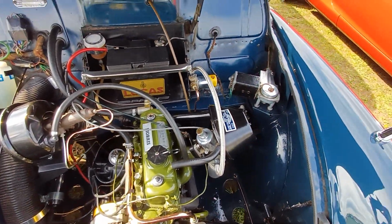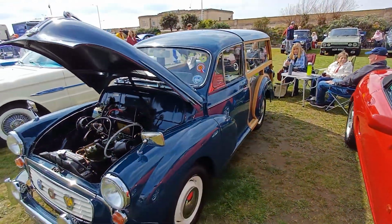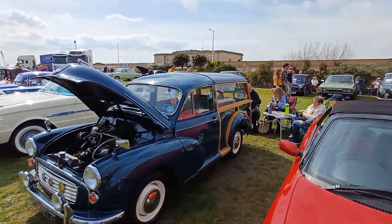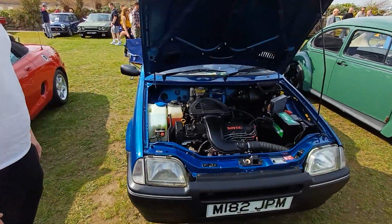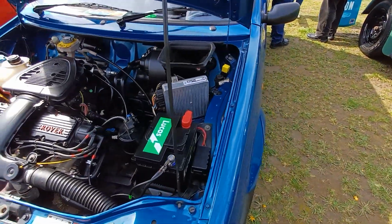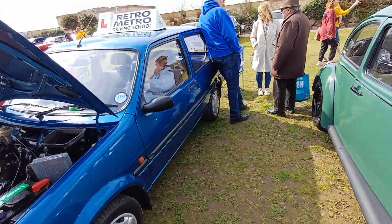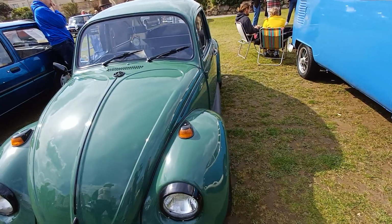Absolutely immaculate. What a beaut. Oh yes, I love that. Hey, Rover Metro. Bloody hell, someone cleaned that up well, didn't they? Look where they used to put the engine management. Oh, a super clean Beetle.